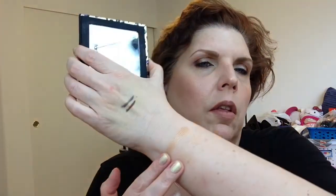So let me swatch a few and you can see this is the biggest culprit. Passion. Yes, Passion is probably the most powdery product. And let's see, Foxy is what I have on my lid. So this is a shimmery shade. This is a matte shade. So it's beautiful when you swatch, but it's a lot of powdery.